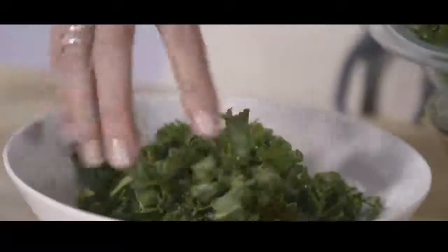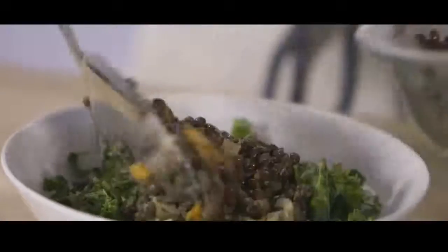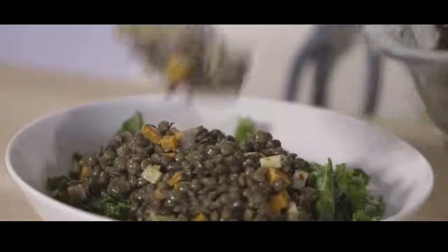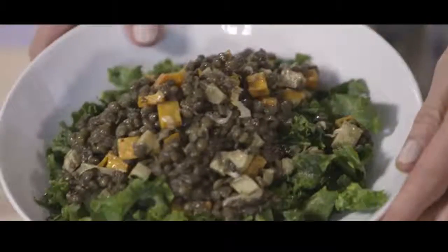Basically, one of the things you can look for is half your plate full of green leafy vegetables or cruciferous vegetables. That way you get a balanced meal. This is a marinated kale. We marinate it with sea salt and lemon juice or mirin and massage it. And then we add our lentil salad on top. You can also mix it in if you prefer. It's really up to you. But this is one great way of having a nourishing meal.